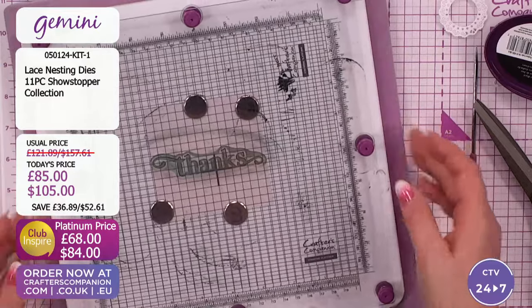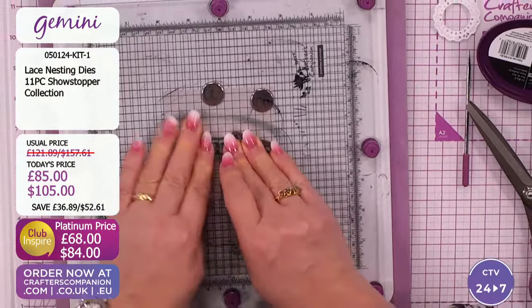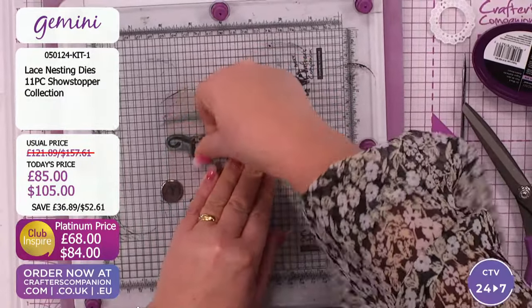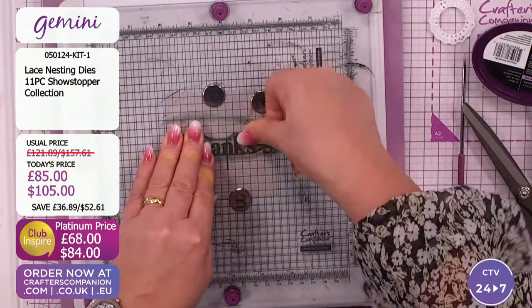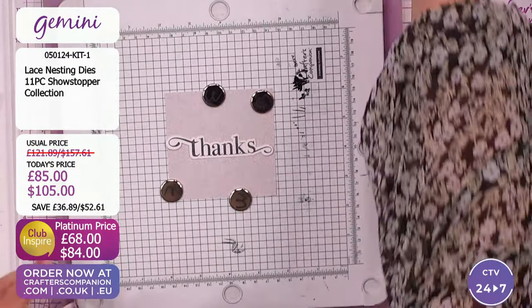So I put my stamping mat underneath, put that in there, make sure it's lined up, and then just press straight down. All the way. If I can get it in one press, that's going to be best. If not, I can always go back in and add a bit more. And then. Nice. Perfect, isn't it? There we go.